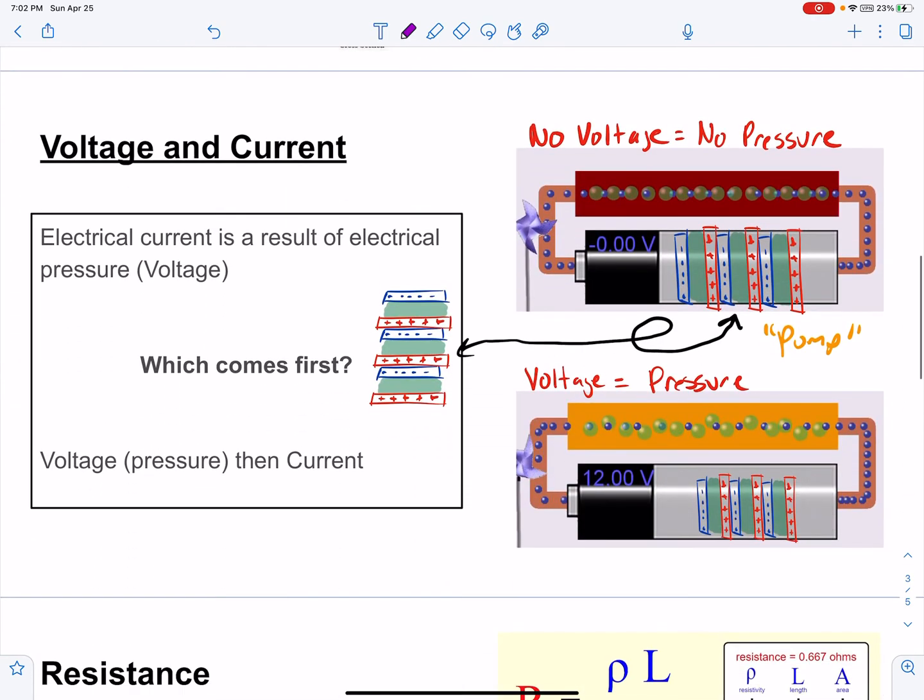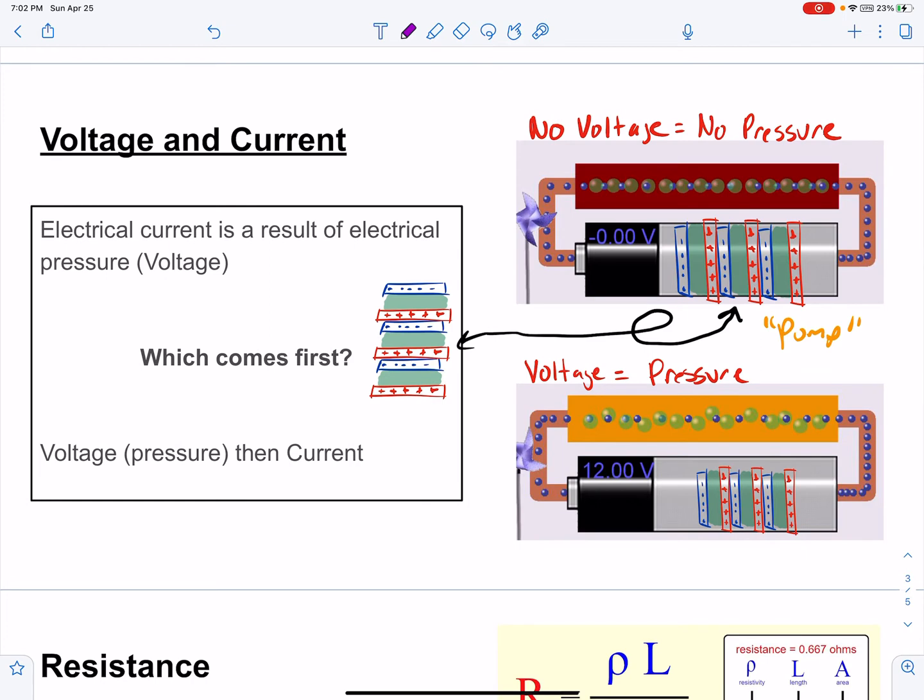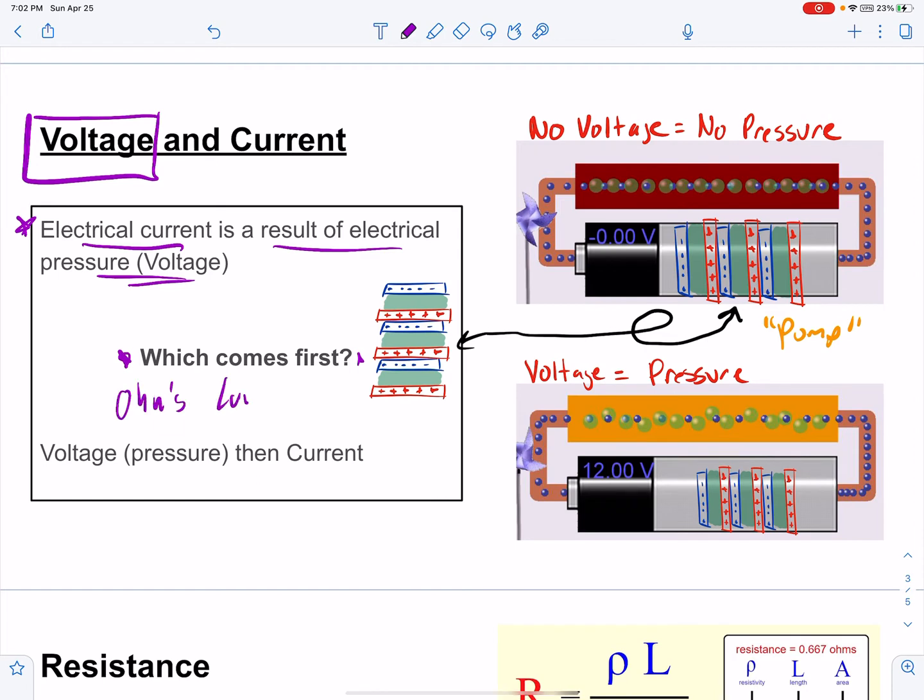Taking that one step further, voltage is the electrical pressure that causes electrons to move, because electrons don't like each other; like repels like. Current, electrical current, is the result of electrical pressure. When many people first learn this concept, they're taught something called Ohm's law, and we'll get to that next.